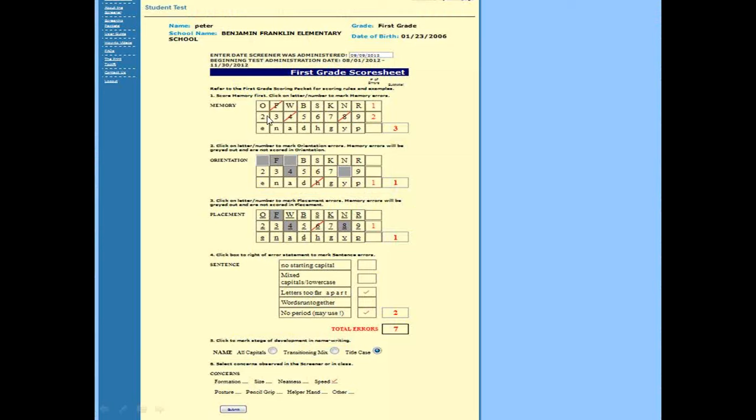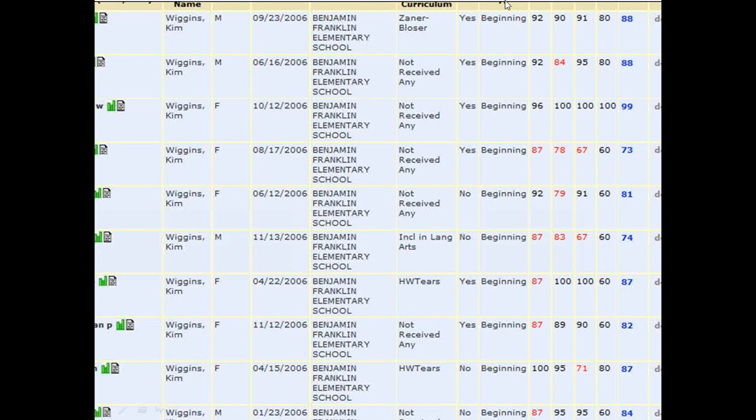What it did for these categories: memory, orientation, placement, and sentence, is it totaled it into percentages for you. And if it's a red area, then it was below average range for that grade level. Okay, so you will then see that there are a lot of red areas. They are using this based on their standards that they use with the print tool, the Handwriting Without Tears print tool. So they're standardized types of scores that they've already made for the print tool that they're using in the screen here as well.